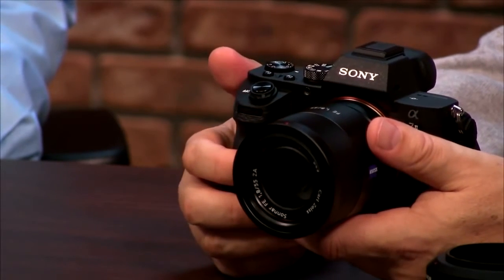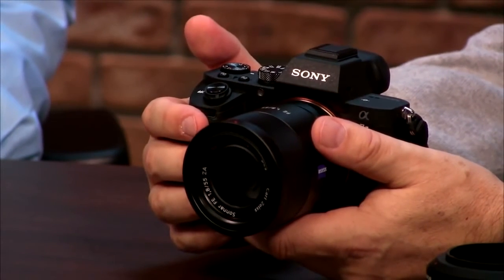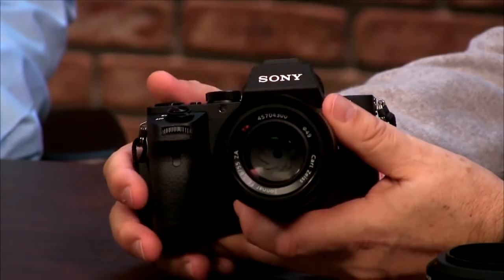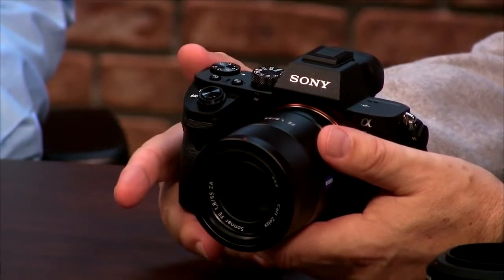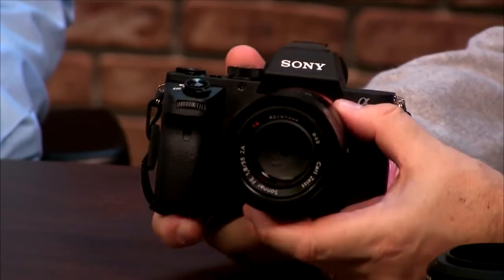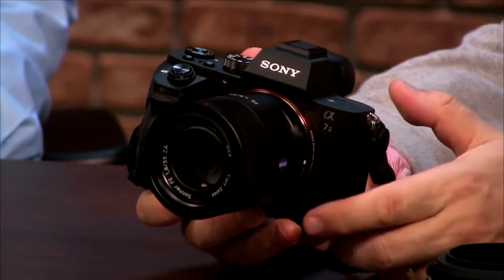But the good news on these cameras, and a lot of camera buffs, including my friend Trey Ratcliffe, have noted this, is it's easy to get an adapter for almost any kind of lens on here. A lot of people are using Leica lenses on these Sony bodies and getting amazing results. Having the optical image stabilization in the body means that even if you're using a manual focus lens from Leica or Nikon or Canon, you'll still get the OIS from the body, and that is a significant improvement.